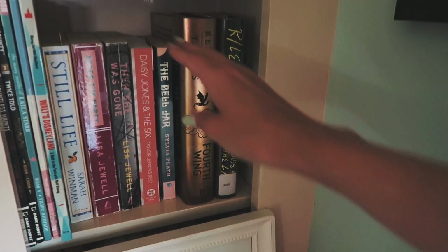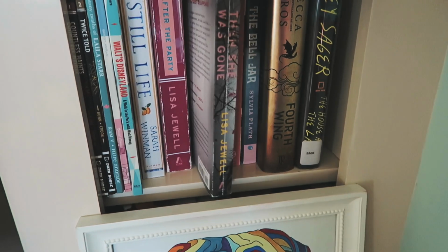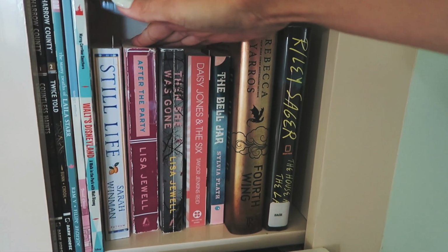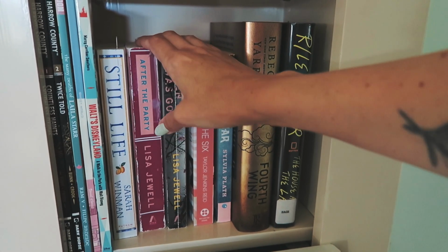I have these two Lisa Jewell books, Then She Was Gone and After the Party. This was something that I traded with my girlfriend. I sent her some books. She sent me these two, so that's in my pile.